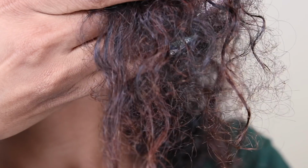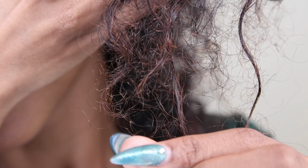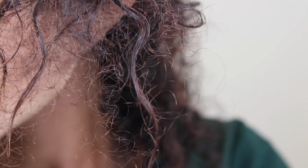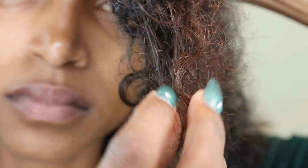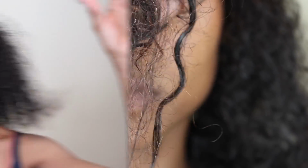Okay guys, so here I'm just giving you a little clip of what my ends look like. They are a little bit dry. You can't really see the split ends, but definitely I have those, and they just feel really nasty, especially after I braid it and I'm putting gel and stuff on the ends. I could totally feel the damage. So my goal here is to cut off the color and also give myself a haircut. I really have been wanting my hair short, so this is my opportunity to do it.